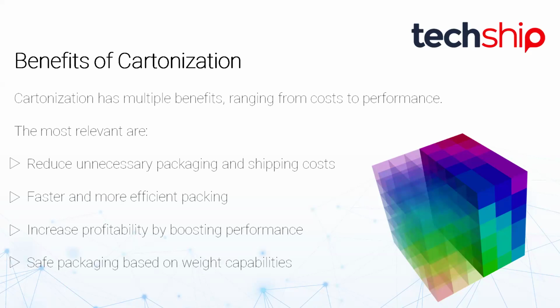If you use cartonization, you know by fact how much weight your predefined boxes can take. There is no margin of error if you have your proper SKU information. Because if you know that a box is going to take 20 pounds maximum, then cartonization, if it has SKUs that can fit the box, but are over the weight capability, TechShip is going to split that order in more than one carton, in as many cartons as weight capabilities can be taken.